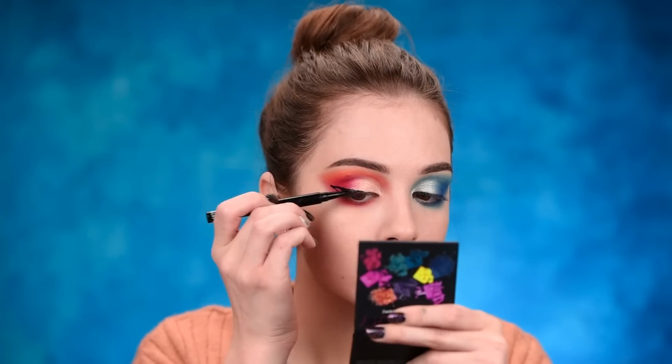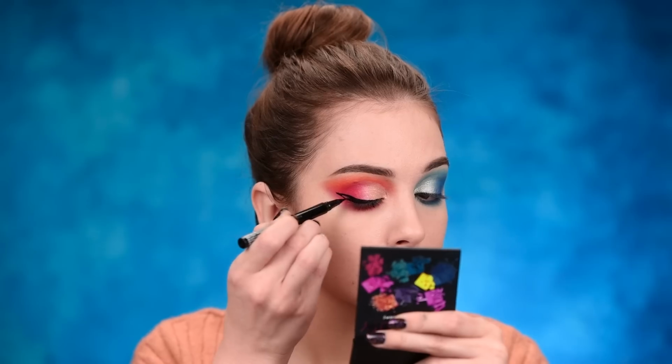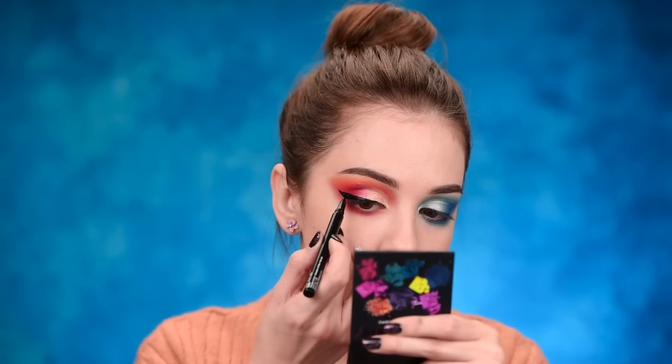I'm using the same eyeliner that she used. This is the NYX Epic Ink Liner. And I also put on the same style of lashes that she's wearing. These are the Huda Beauty lashes in the style Sasha.